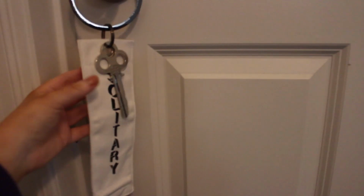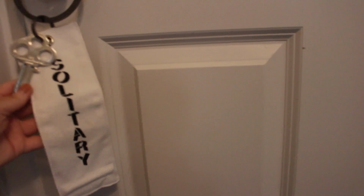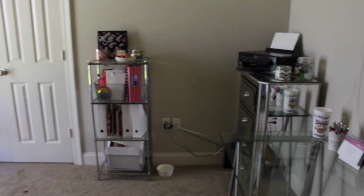So this we actually got at the Liberty Hotel whenever we went to Boston, and that hotel used to be a prison, so they had these on all the doors and I love that. You walk in and it will give you an overview of my office. So I didn't really clean it. We're just gonna ignore that, but shut the door, turn the light on.